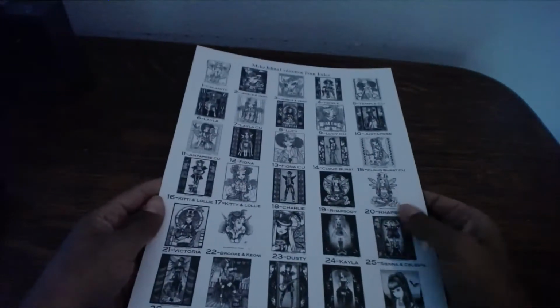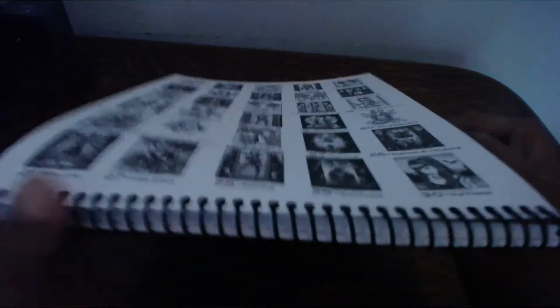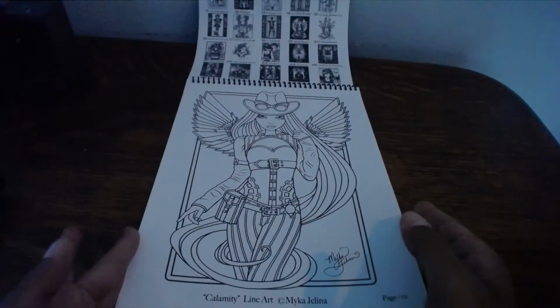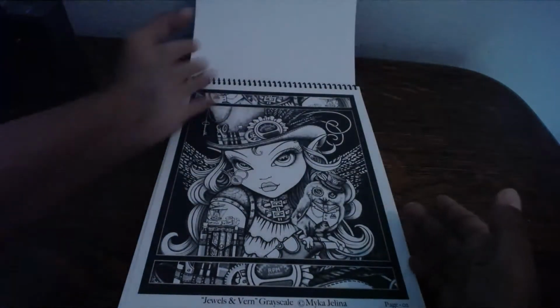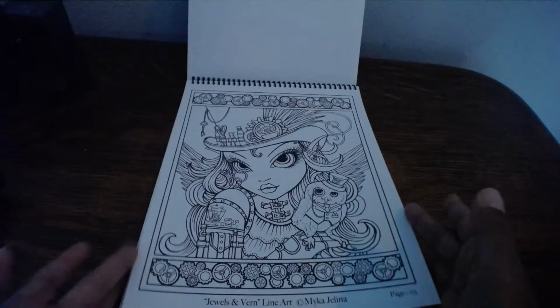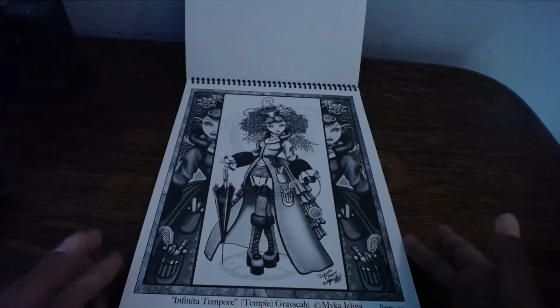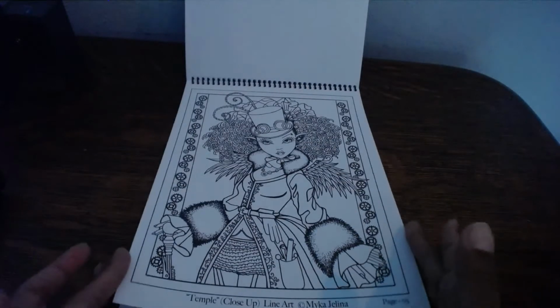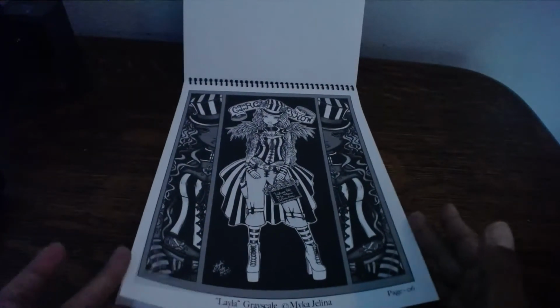Then it gives you a table of contents here, so you kind of see what you're going to be coloring. This is like steampunk imagery. Sometimes she'll give you one image like this. And then, oh, she didn't do a grayscale one. Then you do jewels and burn grayscale. This is line art. Sometimes she'll have a grayscale, and then she'll have something that's in between. Like this one is definitely a grayscale one. Then she'll have a bigger one, that's a close-up. That's line art. I love Myka Jelena.